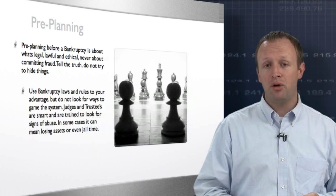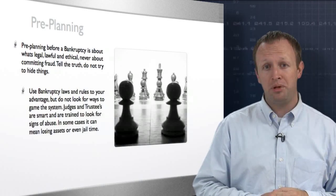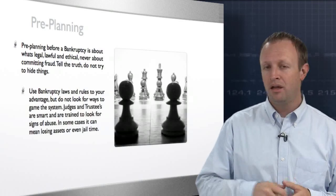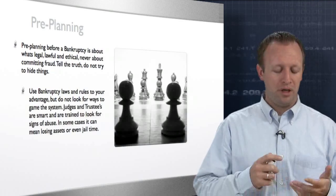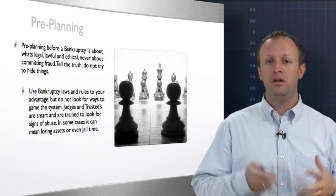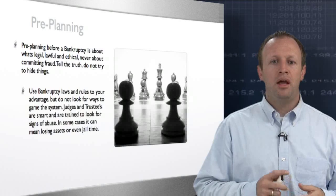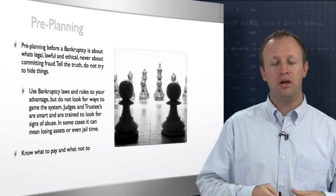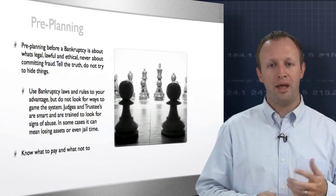Trustees and bankruptcy judges are trained to look for signs of abuse, and probably the harebrained scheme that you might have come up with has already been tried, they've already thought of it, and they already know how to look for it. Okay, so this could mean loss of assets or worse, even jail time. Okay, don't try to game the bankruptcy system. It's just not worth it. And finally, pre-planning, it bears mentioning, again, as I mentioned earlier, knowing who to pay and who not to pay. Okay, that's an important aspect of planning your bankruptcy.